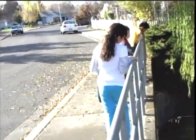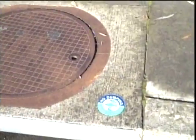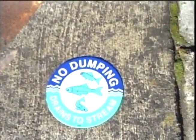Protect our creeks and fish. Never pour harmful things down the storm drain.